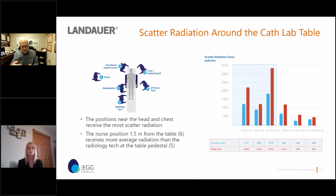So here's what we found. Again, the positions are on the left over there. On the right diagram, what you're seeing in blue is the average scatter radiation dose from the floor to 2 meters up for each of those positions around the table: echo, anesthesia, EP tech, which is really right next to the chest, angiographer, rad tech, and nurse 1.5 meters away. And what you can see is that the red bars are the peak dose anywhere in that 2 meter height.